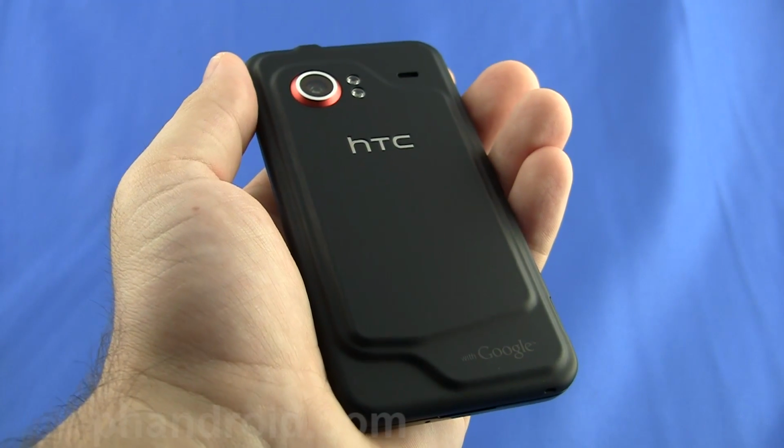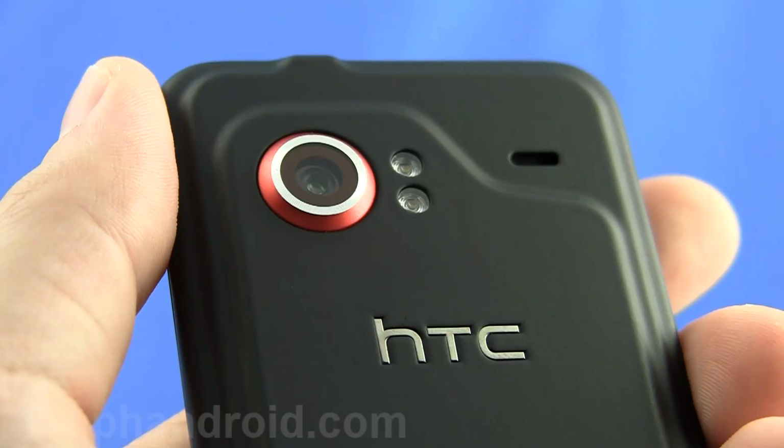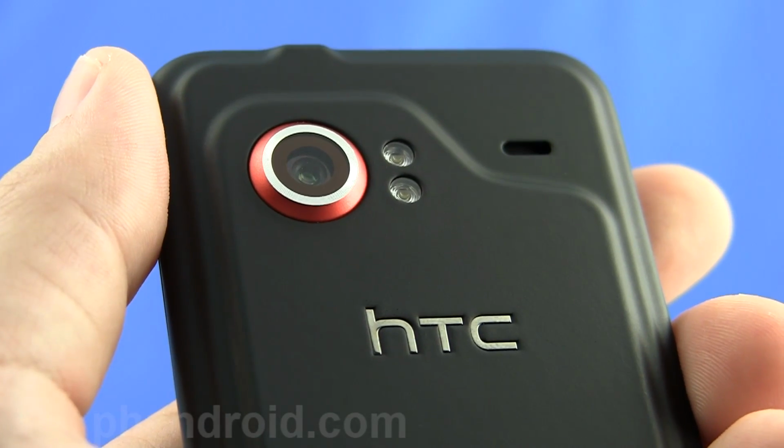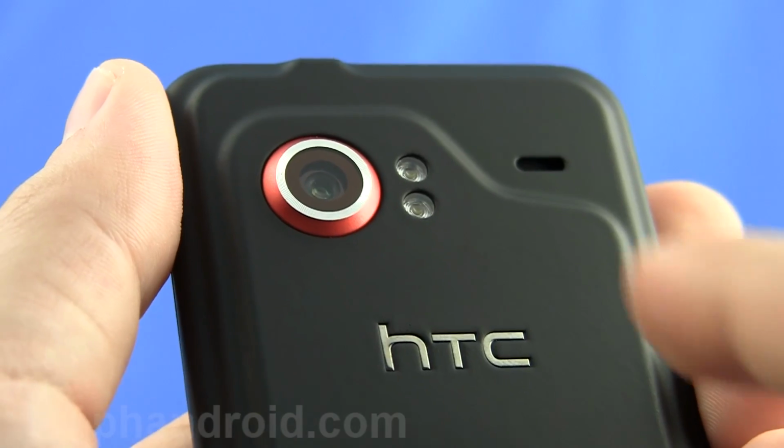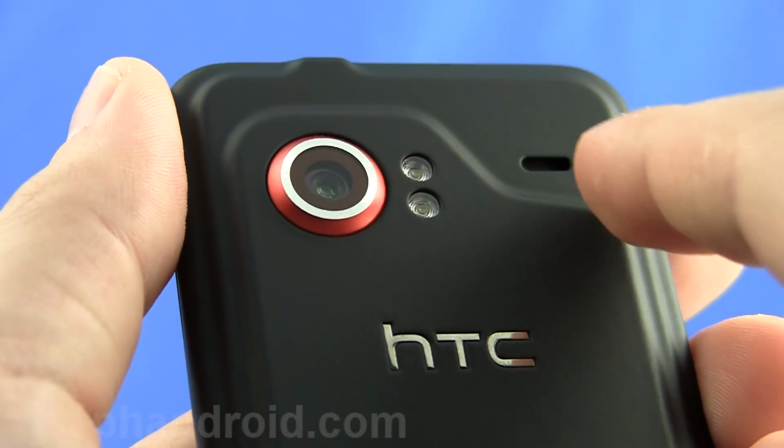The Incredible has two canyon-like ridges on the back, which give it a very distinguishing look. The 8-megapixel camera, outlined in red, has autofocus, and to the right of those, you see the dual LED flash. Just to the right of that, you see the speakerphone.